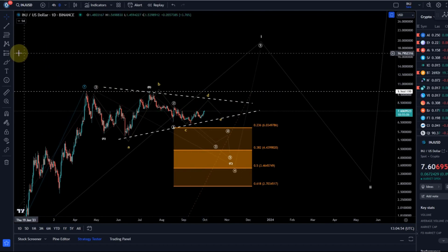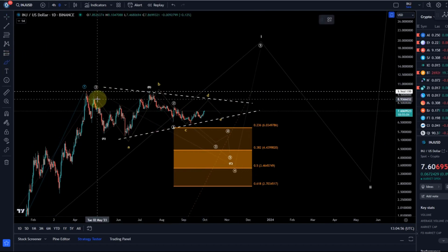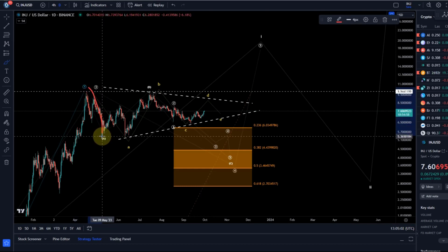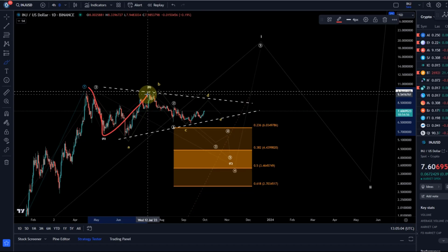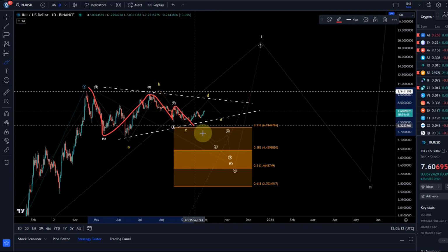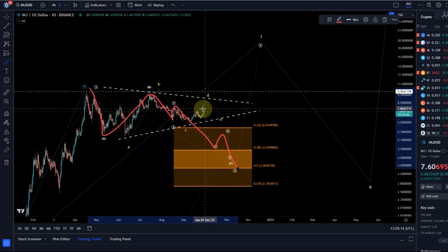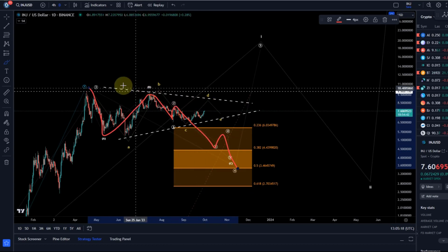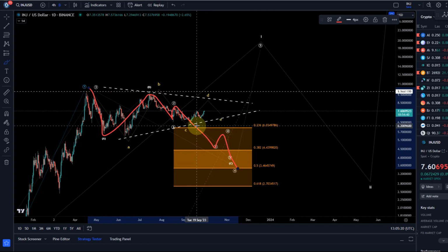We could say that in the white subwave structure, the move down from the $10 high, which was made in April, was an A wave. This here was a B wave, and we're now coming down in a C wave, but it can only really be a diagonal pattern. Maybe here wave 1, 2, 3, 4, 5, or the wave 2 is getting a reset here, which is possible as well. But either way, this could play out as a C wave to the downside.